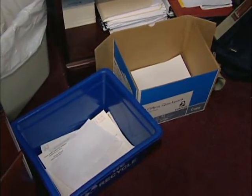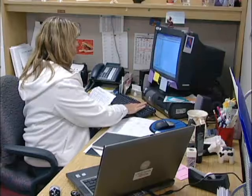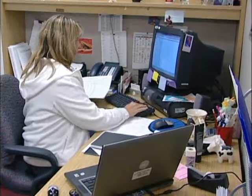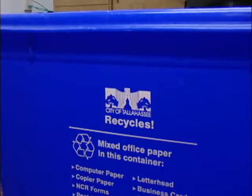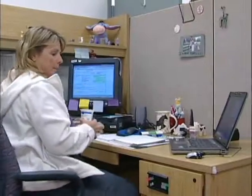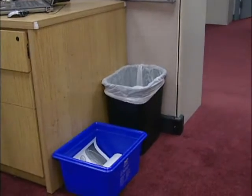A good thing for encouraging recycling is to locate your recycling containers closer to where you sit at your desk than the garbage can. So when you have an item and it's a recyclable item, your first thought would be put it in the recycling basket because it's closer. And then when you have other items that have to be thrown in the regular trash, well, yeah, maybe you have to get up to do that. So it would encourage you to go for the recycling container when possible.